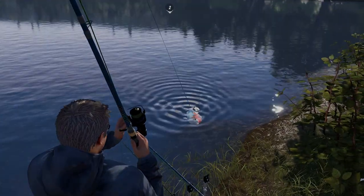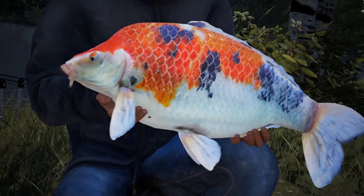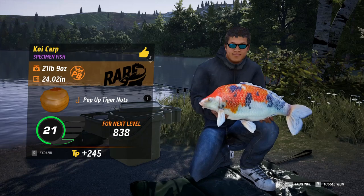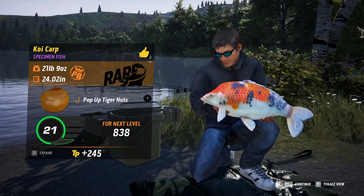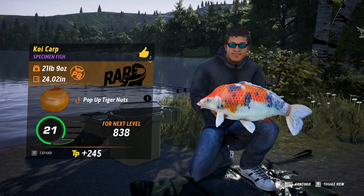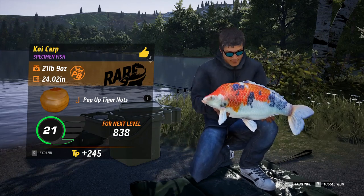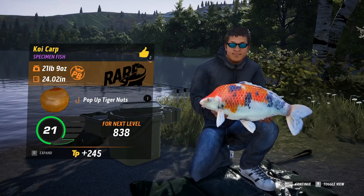There, we got him. Wow, that's a nice one. He's good size. Yeah, he is a specimen too. I figured as much. Ooh, for some reason I can't get the pictures to take. There it goes.